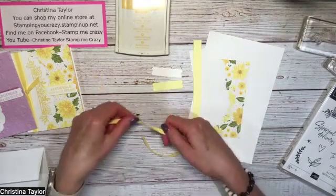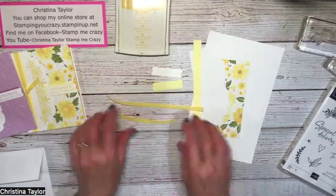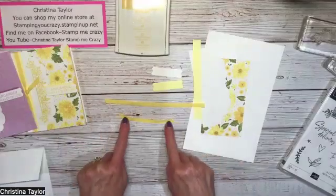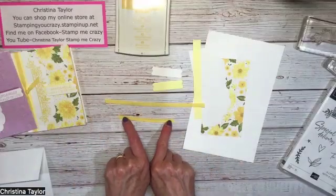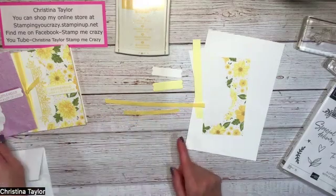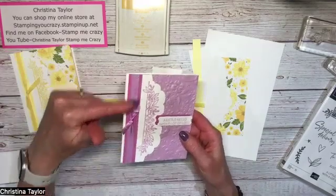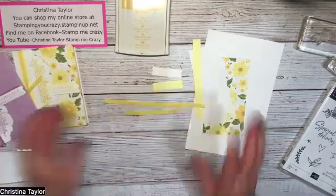And then you're going to have two types of ribbon too. You'll have the Daffodil Delight, which you're going to have a piece that's like 6.5 inches. And then you're going to have another piece that's 3.5. You will also have those same measurements in the Fresh Freesia ribbon, which has a different texture and it's like crinkle seam binding. So you're going to have both of those.